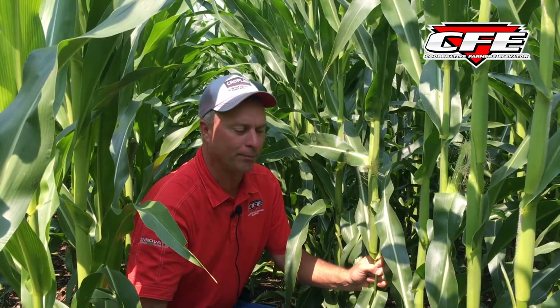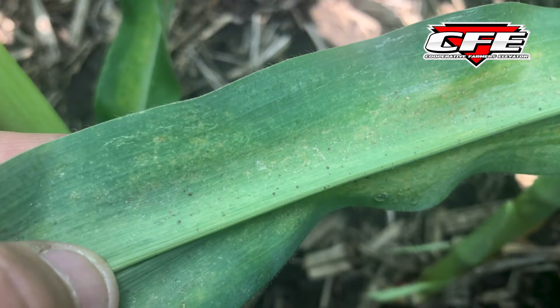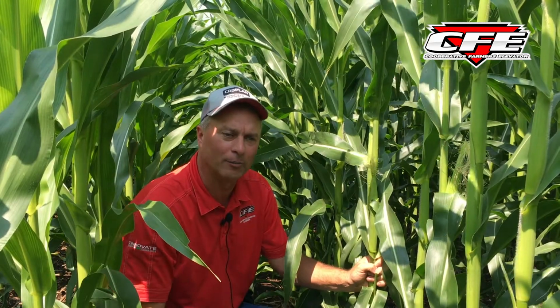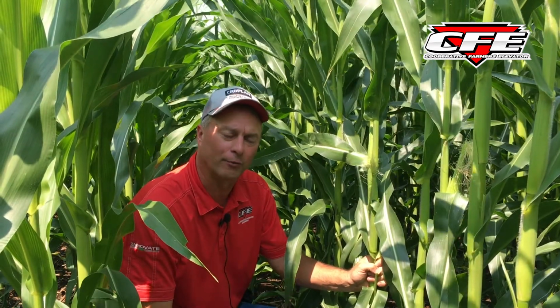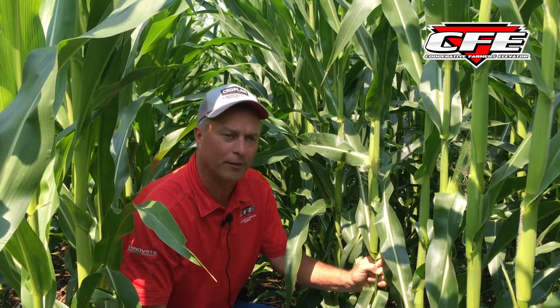So here's a picture of the top of the leaf with what the spider mite damage looks like, and then here's what the lower side of that same leaf looks like. As these pictures are taken, this is towards the lower part of the canopy, not a huge deal, but as they start working up towards that ear leaf, which they very easily could do, we could have some problems with them if we stay dry.